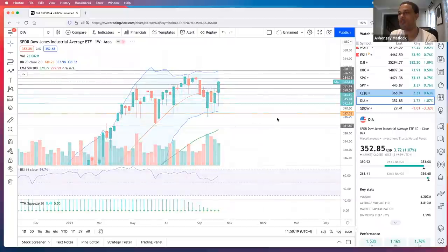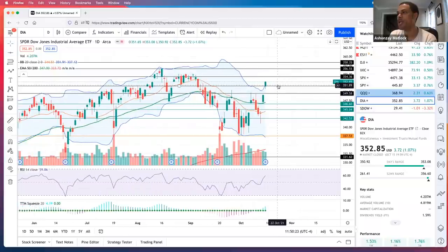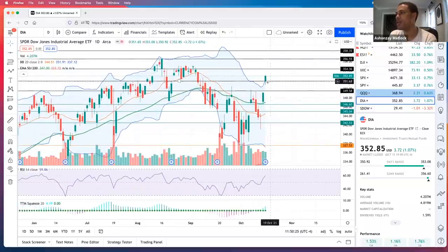Let me make sure I give you guys the gaps. If you're looking at the gaps and you want to know what the downside is, where you need to protect yourself: 351 down to about 349. As you can see, there was a sell-off like this before. Look how it just lines up perfectly.